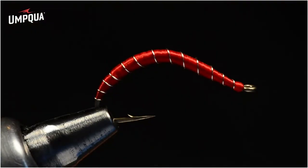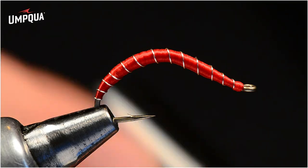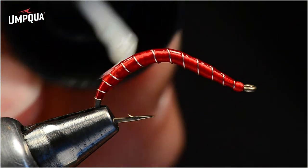But we're going to put some sort of coating over the top. You can use Sally Hansen's or just regular head cement. With regular head cement, I like to go a couple of coats. I'm going to use this Solarez Ultra Thin. I'm going to put a nice coat over the top.